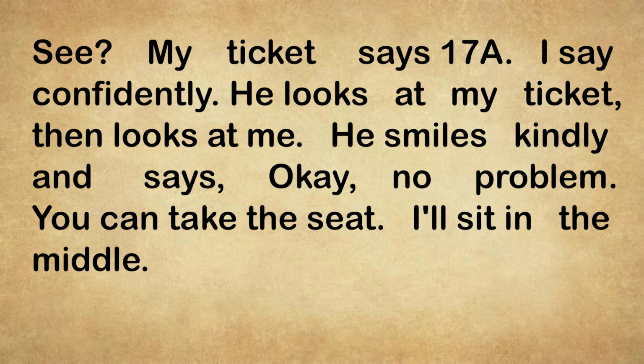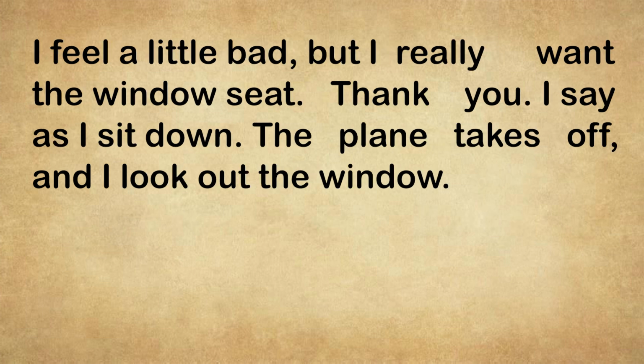He smiles kindly and says, "Okay, no problem. You can take the seat. I'll sit in the middle." I feel a little bad, but I really want the window seat. "Thank you," I say as I sit down.